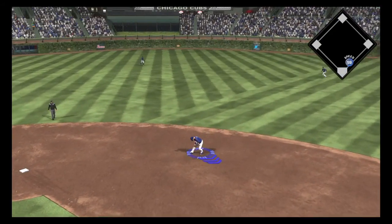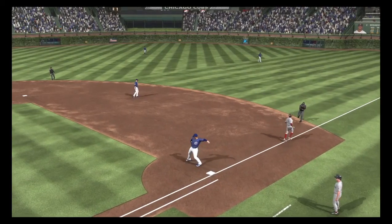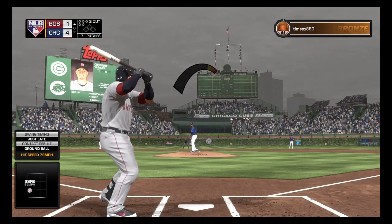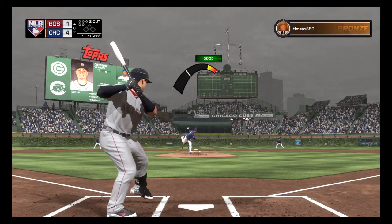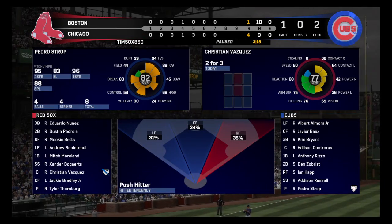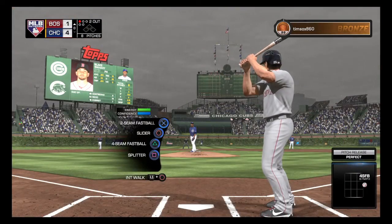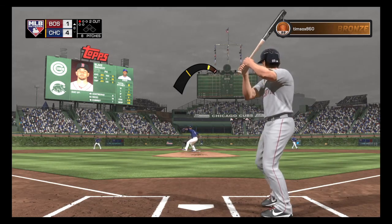Here's Zobrist now at second, right to him. In time to first, and there are two away. Riding in once again, Christian Vasquez. Two hits in three at-bats for him in this one. A fastball off the plate away. It's ball one. Blake Swihart, pinch hitting for the Red Sox. Number 23, Blake Swihart.